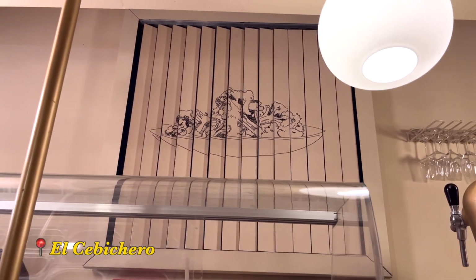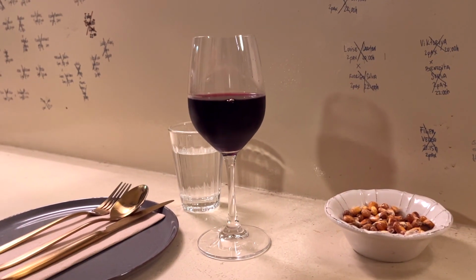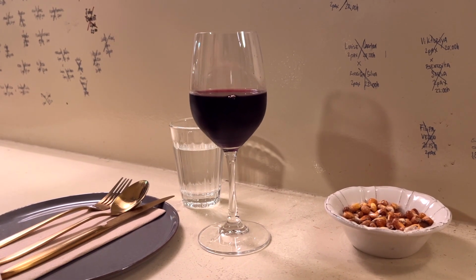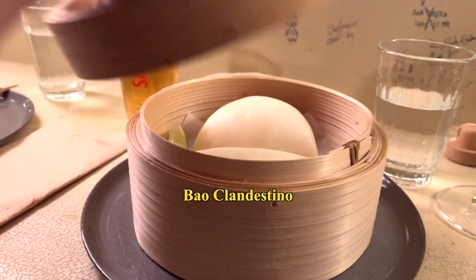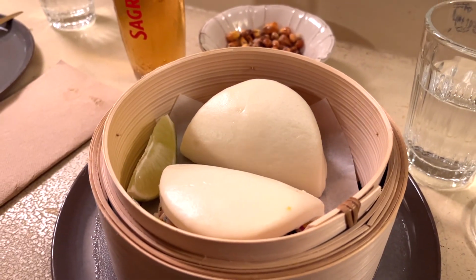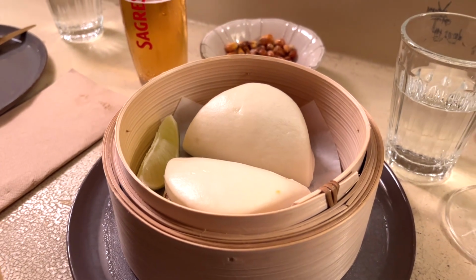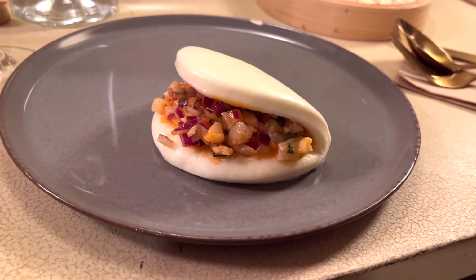Later in the afternoon, we found this restaurant that specialized in ceviche. They are doing this happy hour deal that you could get a drink and 2 ceviche steamed buns for like 10 euros. And you heard me right, this restaurant is serving ceviche, a kind of raw fish dish, inside a steamed bun like a Taiwanese guabao.